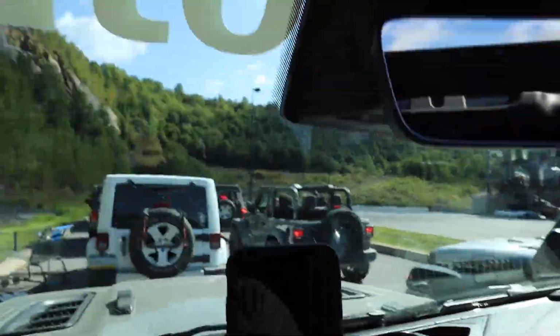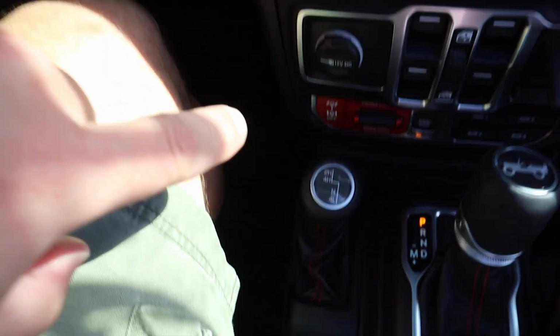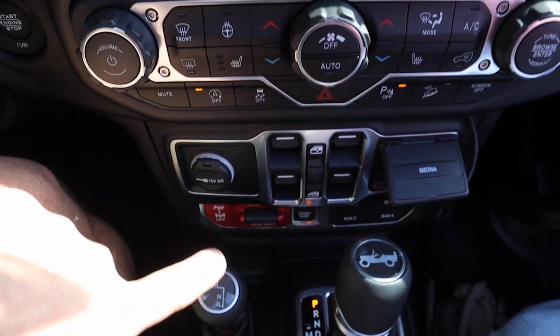We aired down to about 12 PSI on all four tires. Getting ready to hit the trail up there. Before we do that, we're gonna engage 4x4 and unlock our sway bar, which is really cool with these Rubicons. Beautiful out here today. It is beautiful. It's gorgeous.